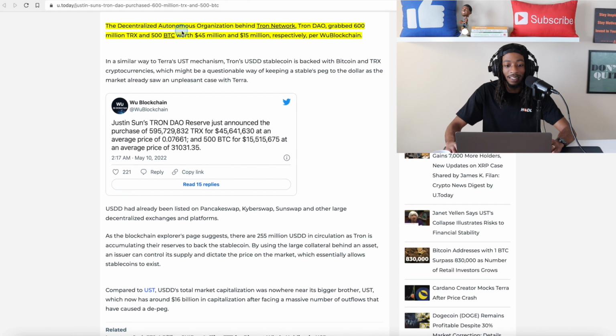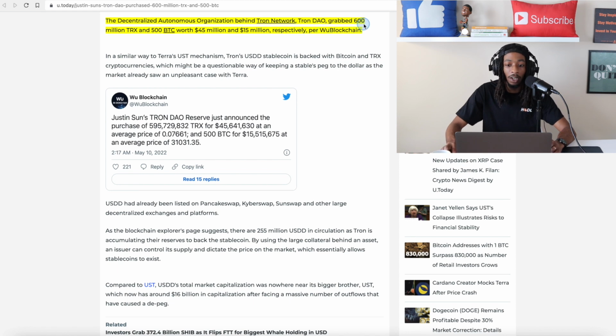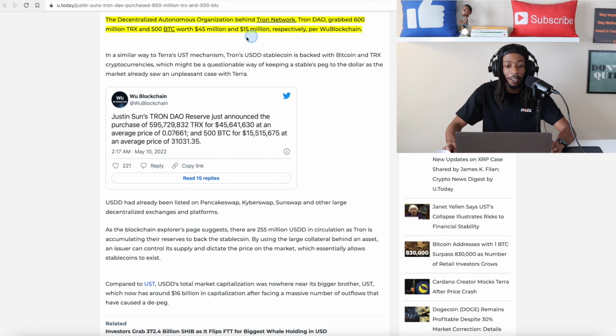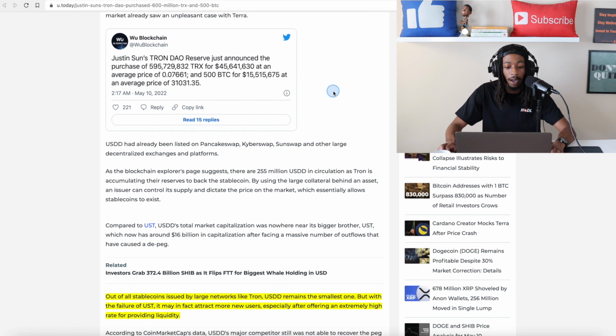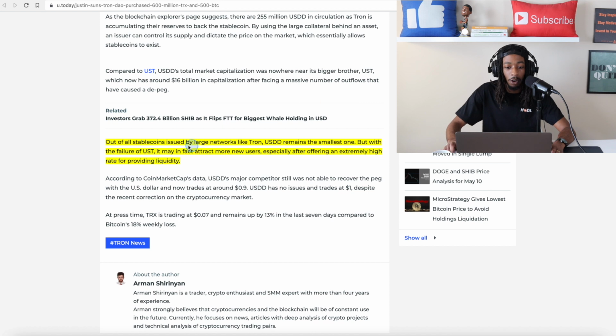Now we get to the decentralized autonomous organization behind the Tron network, which is the Tron DAO. Check this out. They grabbed 600 million TRX and 500 Bitcoin, worth 45 million and 15 million respectively, which is 60 million, which they use for the stablecoin. Now, as you look here, out of all stablecoins issued by large networks like Tron, USDD remains the smallest one. But with the failure of UST, which is definitely a huge thing right now, we can see the huge hit that Terra is taking. It may in fact attract more new users, especially after offering an extremely high rate for providing liquidity, right?